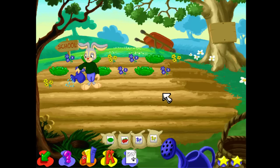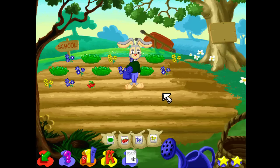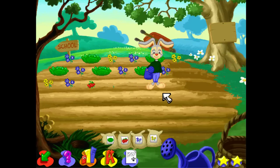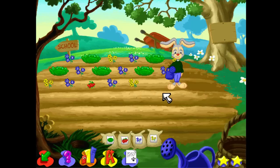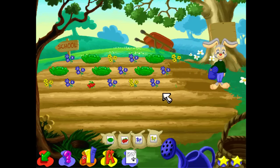Yellow flower. Blue flower. Strawberry. Blue flower. Yellow flower. Blue flower. Strawberry. Can you guess which plant will grow next? Blue flower. Right again. You're good at this. Wow, you got them all right. You deserve a star.